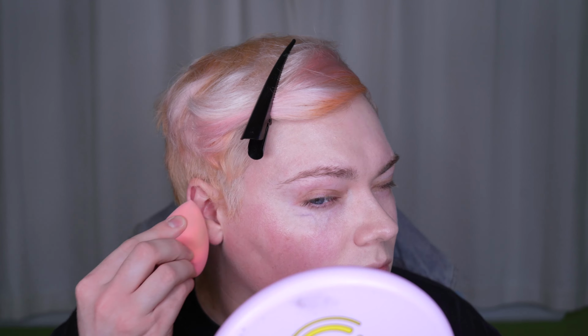Look at my little glow on my cheek when I'm smiling. I'm gonna add just a tiny amount in certain areas, and I just want to put a little more on my neck, on my ears. Yeah, it looks very pretty, very fresh. I'm gonna use the Westman Atelier Biscuit.